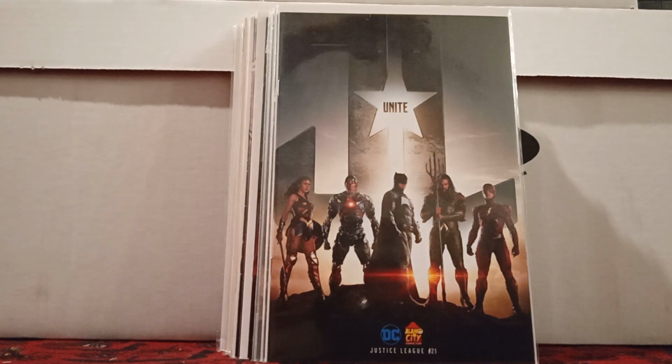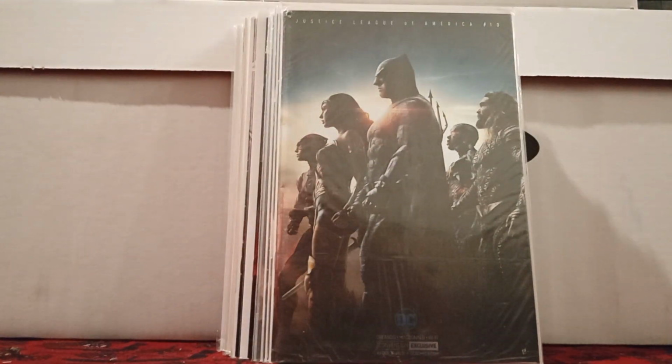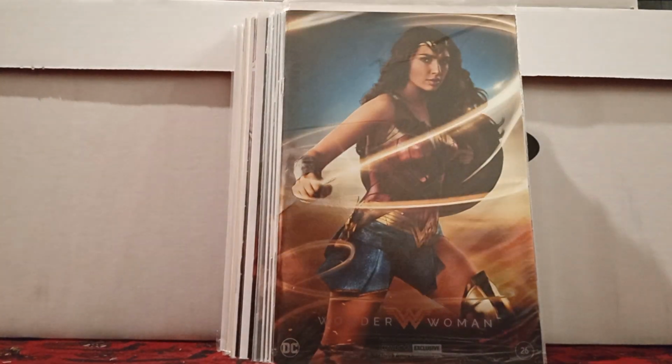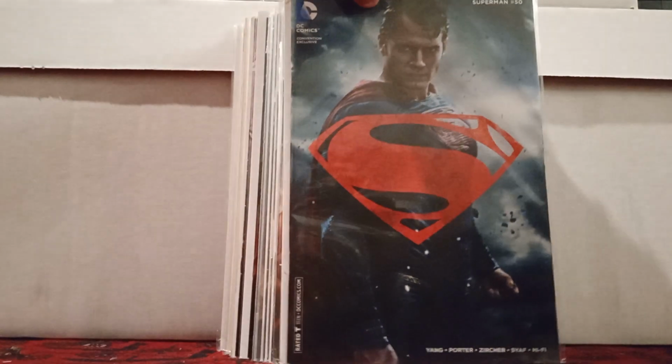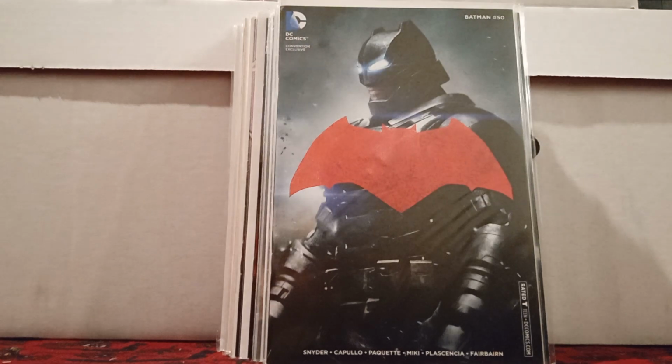And then this is a Justice League of America number 15. And Wonder Woman number 26, a foil variant. Apparently not a lot of people, based on the box office, managed to watch Black Adam. But for those that did, you know what this means, and this is Superman number 50, the WonderCon exclusive variant. And then just to round that off is Batman number 50, the armored Batman variant.